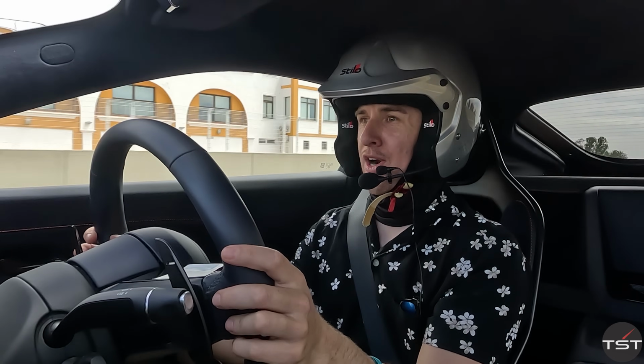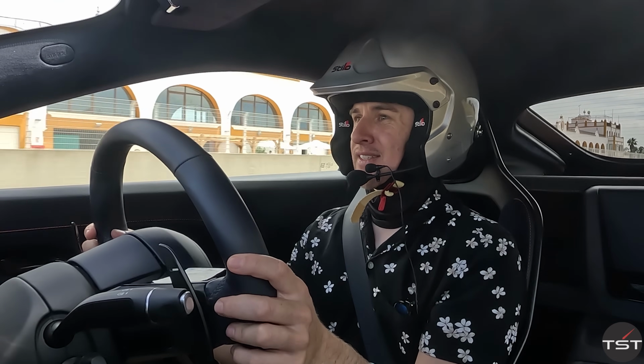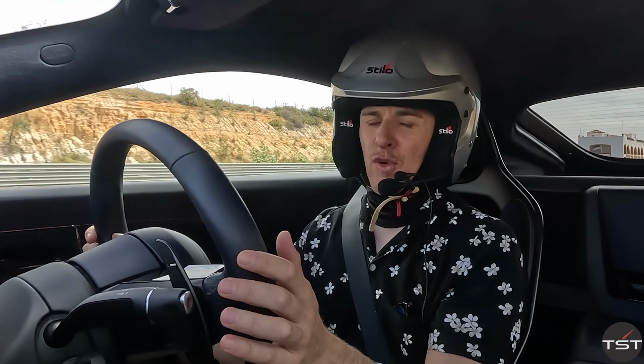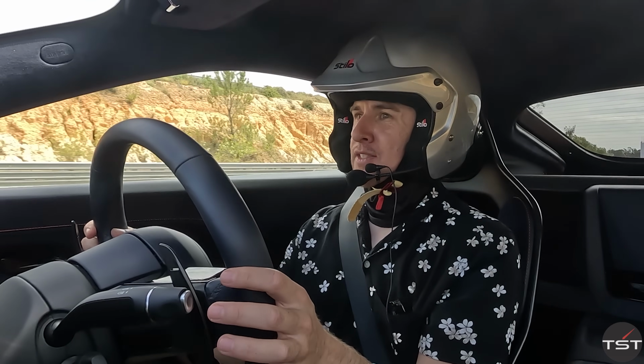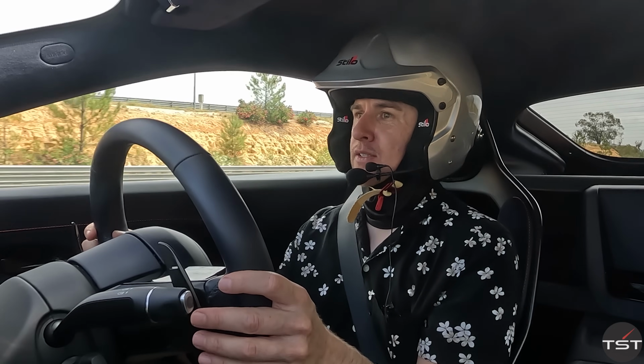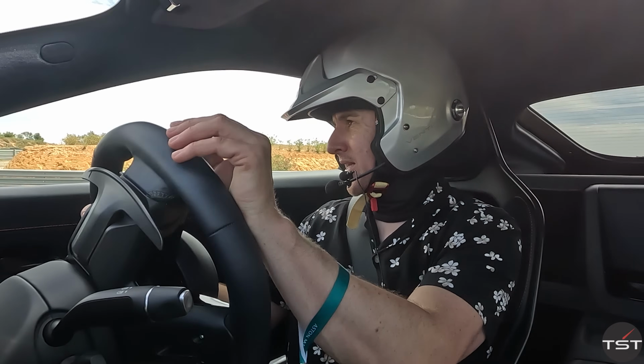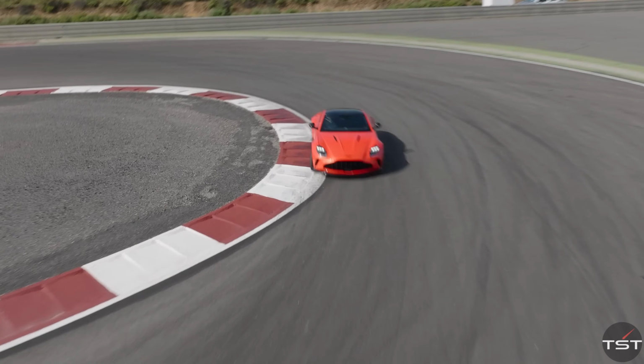656 horsepower Aston Martin Vantage. 656. When the V8 Vantage came out, it had like 400 horsepower. This is, you know, 20 years later, a little bit less, and we're up by more than 200, more than 50%.